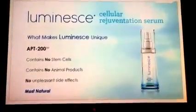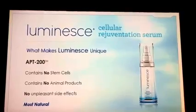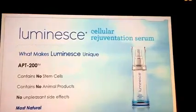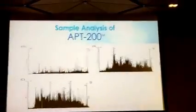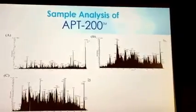So, a very important thing to understand about our products is that it does not have any stem cells. It does not have any cells in it whatsoever. It only has those polypeptides. It only has what the cells are producing. It doesn't have the actual cells because the cells cannot survive in a bottle. It doesn't have any animal products. It doesn't have anything viral. It doesn't have anything that is foreign. And because of that, it's the most natural product and it has the least amount of side effects of any product that's out there. When we analyze our product, this is sort of what it looks like. It shows you that you have hundreds of polypeptides in the product.